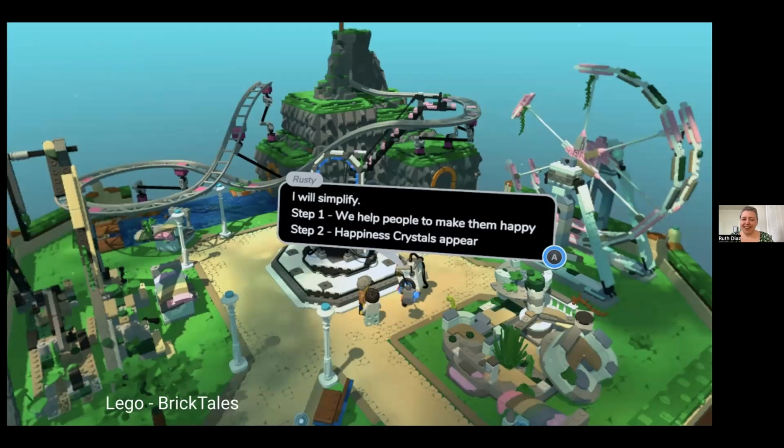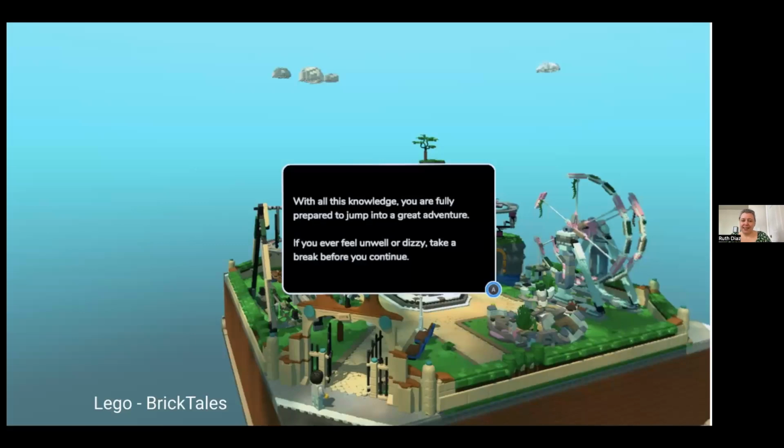So I will simplify. Step 1, we help people make them happy. Step 2, happiness crystals appear. So I felt confusion at that, but I also felt kind of entertained, kind of like, yeah, what's that going to look like from Legos? Happiness crystals appear.